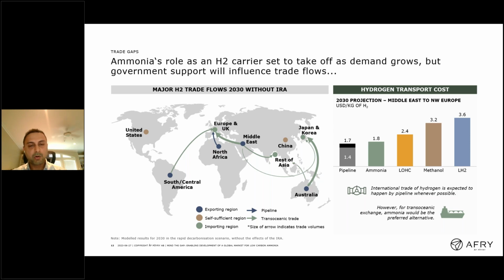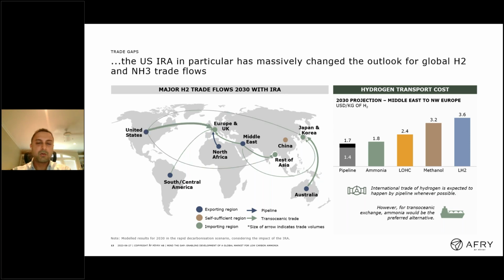is a net importer of ammonia, but what we're seeing in this view without the IRA is that the Middle East comes out as a top exporter of low carbon hydrogen and low carbon ammonia through to Europe and Asia. But when you factor in the IRA, the picture changes and the U.S. becomes a major exporter of hydrogen and, via ammonia and other derivatives, to Europe, to parts of Asia, and we see a bit of a loss in market share for the Middle East.